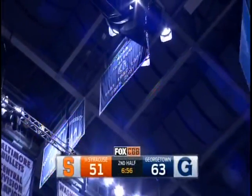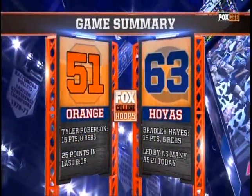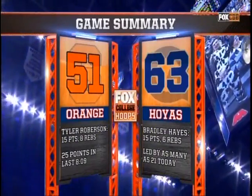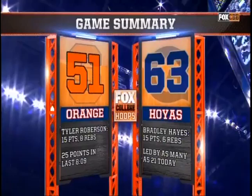As you look at our game summary, Georgetown leading by 12, but Syracuse getting warm from downtown. Roberson has been a major factor. 25 points in their last 8:09, which means John Thompson III going to work inside the huddle, talking D.